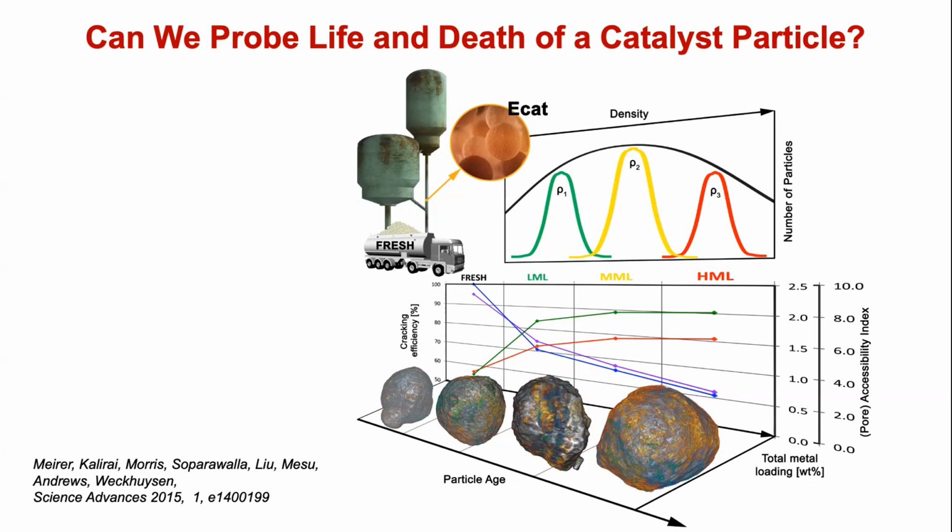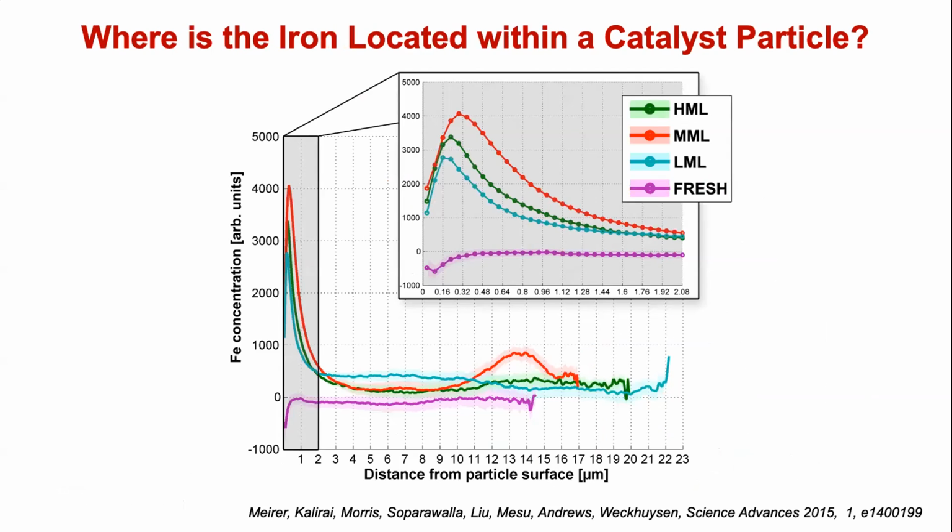So we had actually 4 particles. These 4 particles I call fresh, low metal, medium metal, high metal loading. Yeah, that explains the abbreviation. And now here you see the iron concentration on the left and distance from the particle surface. So the left is the particle surface, a lot of iron, the peak. Then you go to the right and you see less.